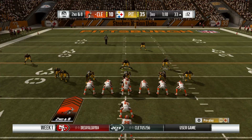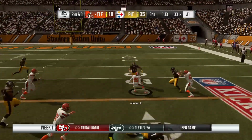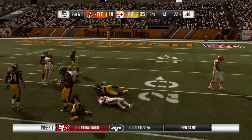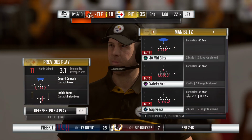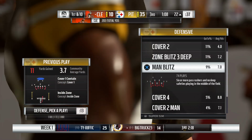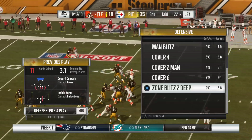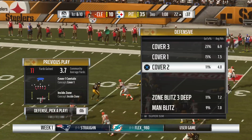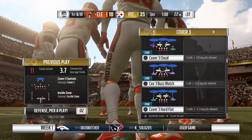Here we go now. 3. They go to Johnson again. And he's got this down almost to the 20 before he's dropped. That's good for a Cleveland first down, an 11-yard pickup. Would you say this offense is locked in right now? They're having no trouble on this drive. What, is it 3 plays, 3 first downs? Yeah, you talk about on the march. They keep this up, they'll get to that end zone real fast.